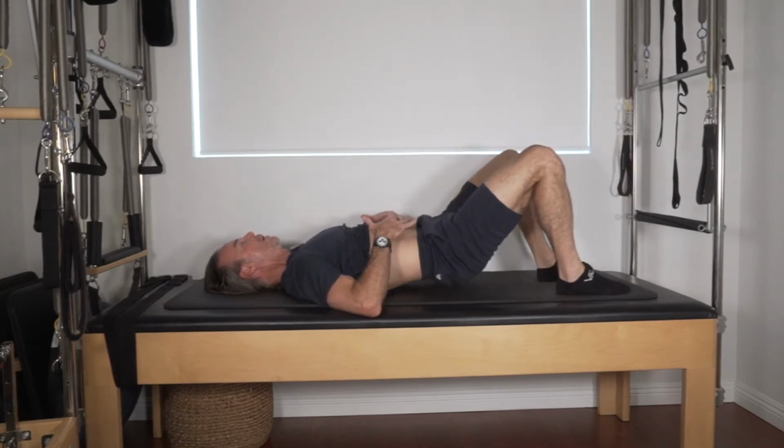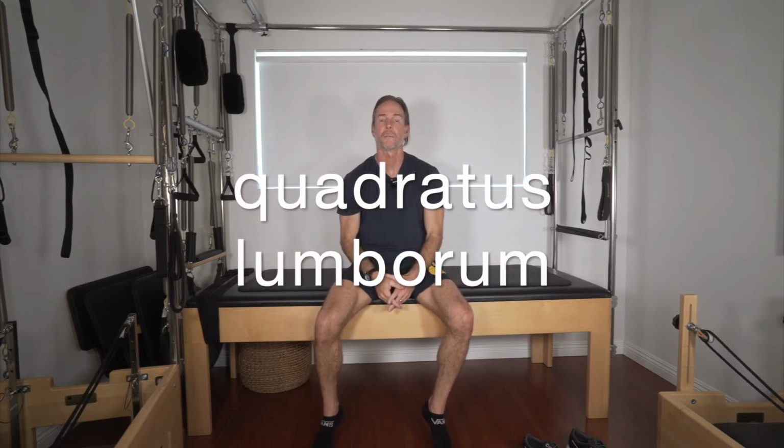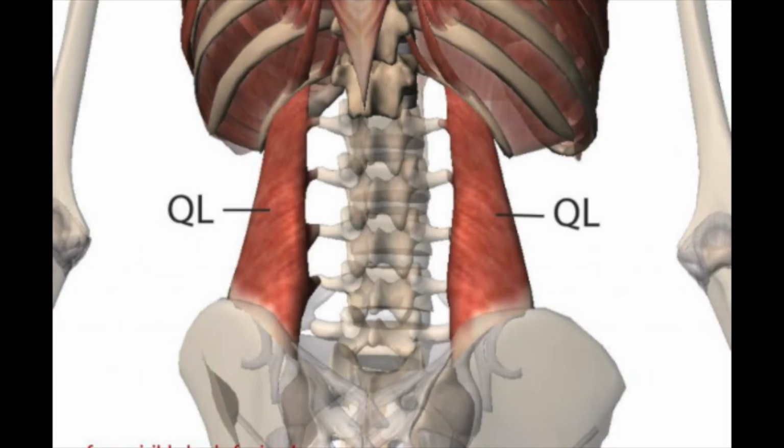See that? And relax. Okay, so the second exercise for the second muscle of your lumbar girdle is the QL, the quadratus lumborum. This is a muscle that runs from just below your 12th rib all the way down until the iliac crest. Okay, it runs north and south. So sometimes the QL, or quadratus lumborum, is very tight on people. So before we strengthen it, I want to stretch it.